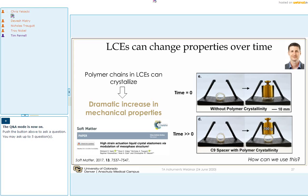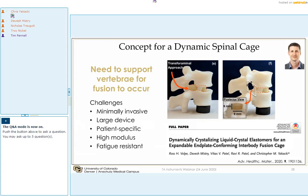So in that bottom picture, you can see time is much greater than 0. With a certain chemistry, we just call it a C9 spacer chemistry, you can now see that the hollow cylinder of elastomer material could withstand that 100-gram weight fairly easily. And so we went from a soft, flexible material to more of a structural and rigid material.